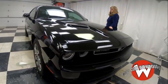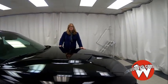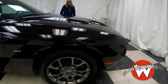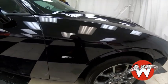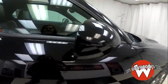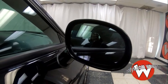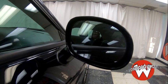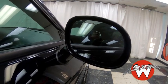This does come equipped with a 3.6 liter V6 engine, so you've got lots of power under the hood, and you have these stunning 19-inch alloy wheels. You've got your GT badging, and then as we head on over to our mirrors, you have power heated mirrors, and you also have blind spot monitoring, and this will alert you if someone's in your blind spot, which is so handy. And you also have keyless entry into your cabin.